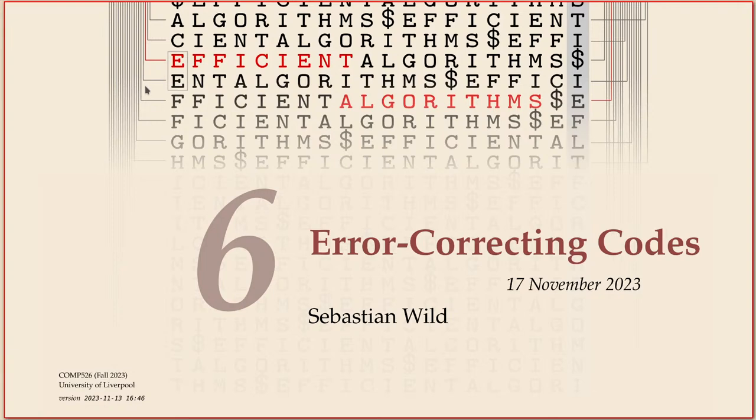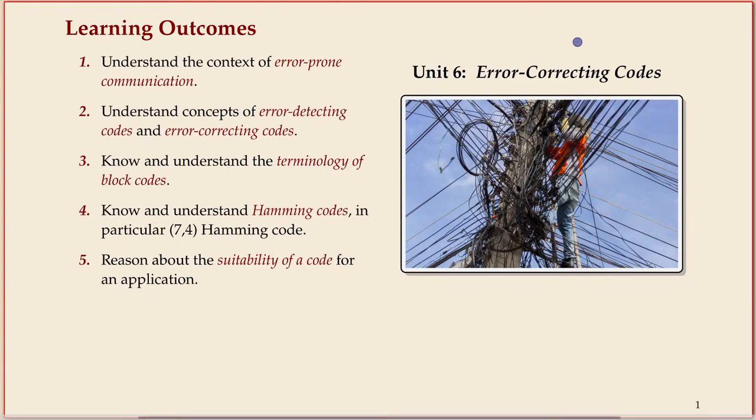Welcome back to Efficient Algorithms, COMP526. In Unit 6, we'll do a brief excursion to error-correcting codes. This will be a much shorter unit than the compression unit, not because there's much less interesting things to say about error-correcting codes, but I think for an algorithms class, there are indeed more interesting algorithms in compression than on this topic, but maybe it's also my personal bias. I do want to show you a few nice little highlights of error-correcting codes, though.